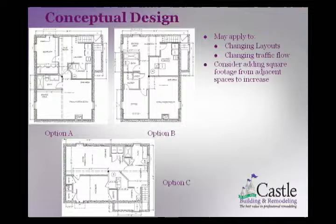We use a software called Chief Architect. It's a pretty expensive CAD related software. So these would be some preliminary conceptual plans based on a given basement layout. And you're looking really at the layouts, the traffic flow.